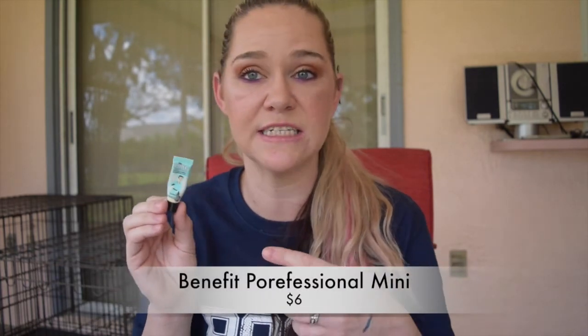This is the Benefit Professional. I really want something or like a constant mini of this in my collection at all times, or something very, very similar to this to use with my primer, so that I can just put it in the area where I have pores and then go in with the rest of my primer and all of that, because I really enjoyed this. I really enjoyed having a pore filler type product.